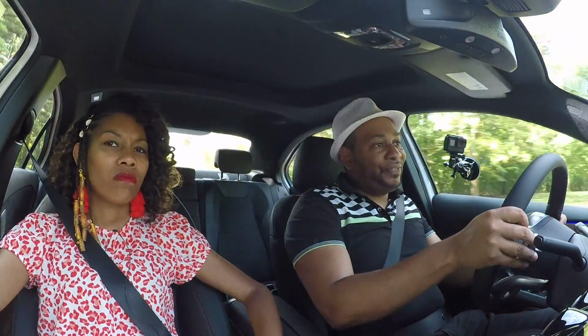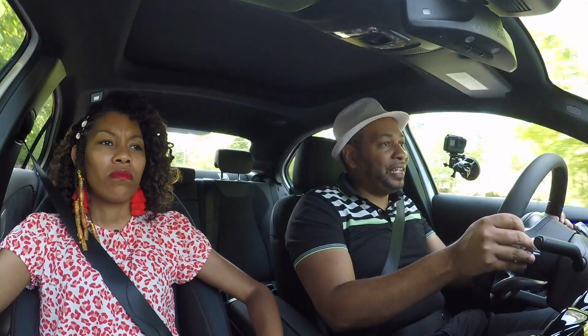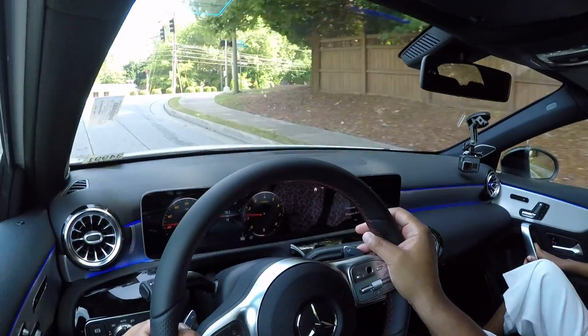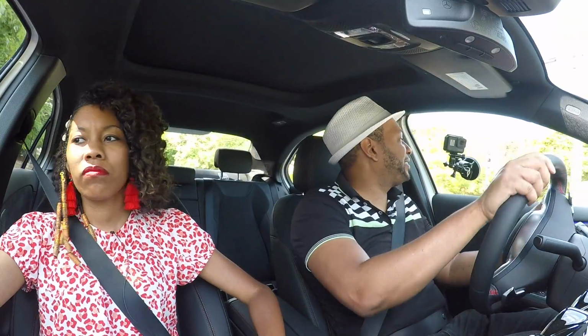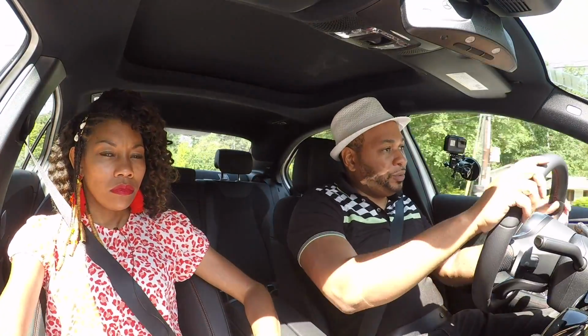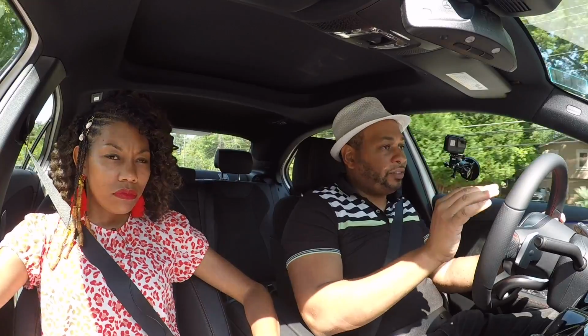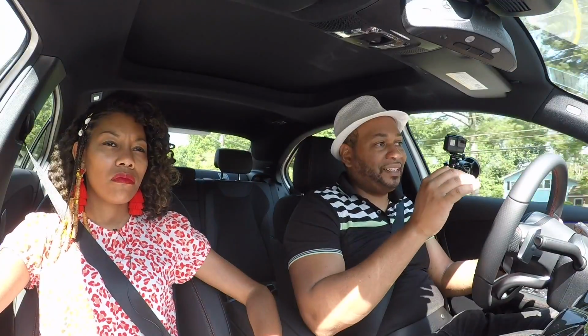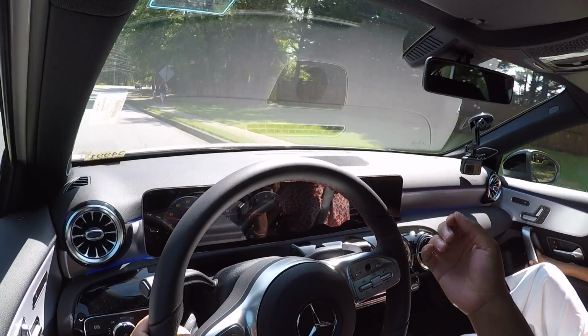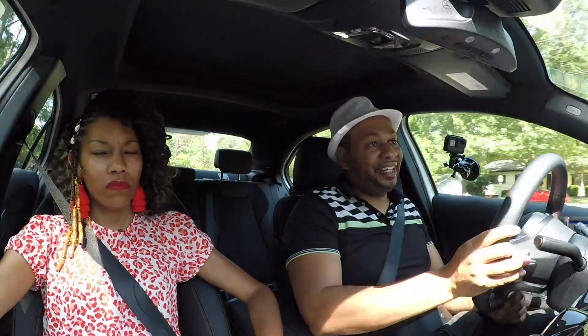Now, if 188 horsepower isn't enough for you, and I know for some people that's not enough, there is the Mercedes-Benz A35, and that is kind of like an AMG trim model. It's still powered by a 2-liter 4-cylinder turbocharged engine, but it's putting out 302 horsepower. That's a lot up from 188. Your 0 to 60 time is going to come down from 7.1 to 4.5. That is a significant difference, and that is a car you can hold on to your butt in.